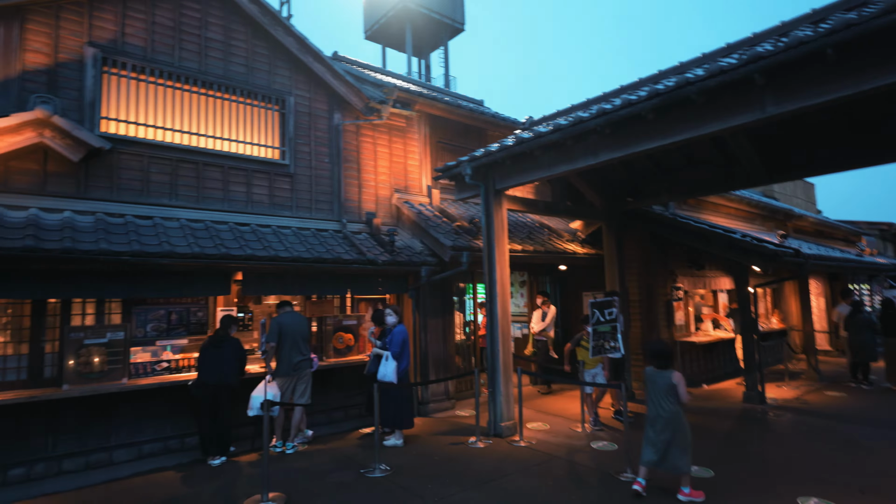All right, guys, so it is getting dark, so I'm gonna head back. I really want to take a photo of my STI next to one of these buildings. That's sick.